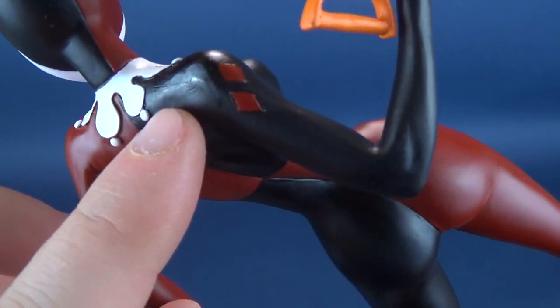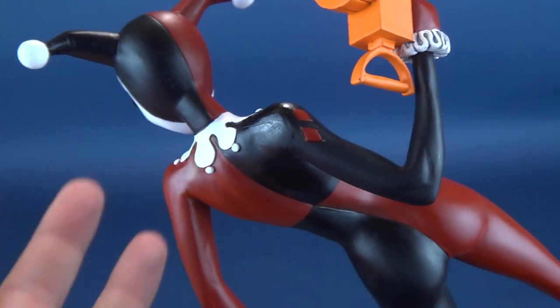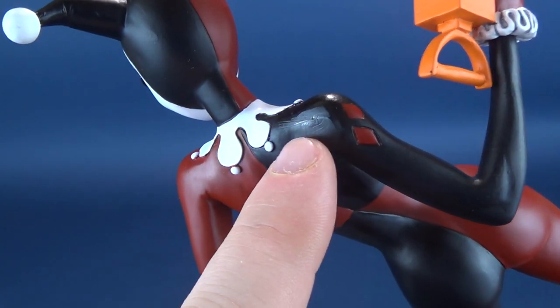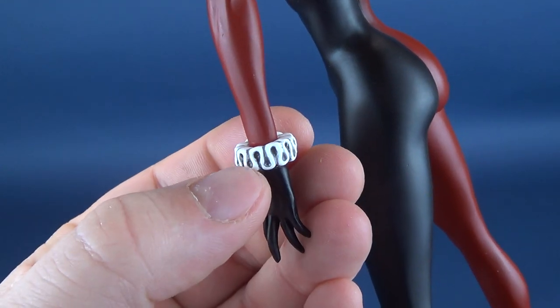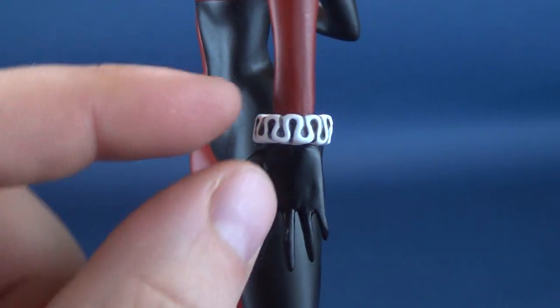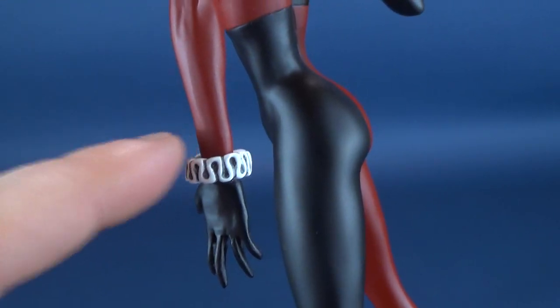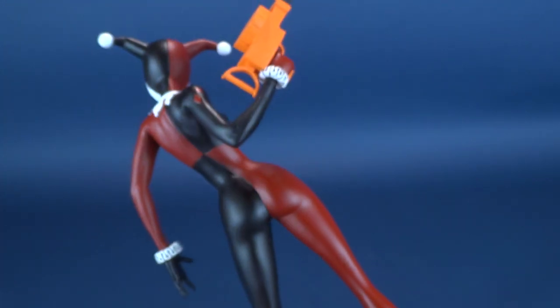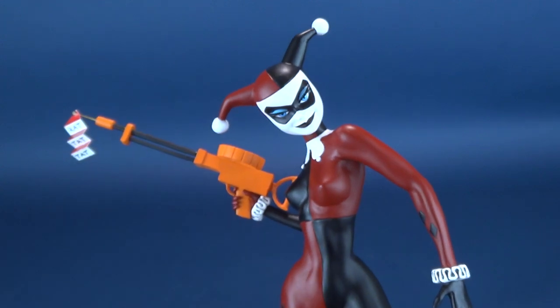The shoulder is the only area where it looks like some extra black paint has been added. Again, I want to stress this, it's not going to be on every single statue, but I'm just mentioning it here on mine. A nice added additional black wash has been dry brushed or wet brushed over top of the little ruffled sleeves that are on the cuffs of the sleeves at the bottom of her, of course, Harley Quinn outfit.